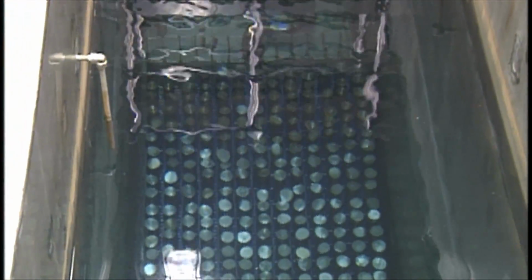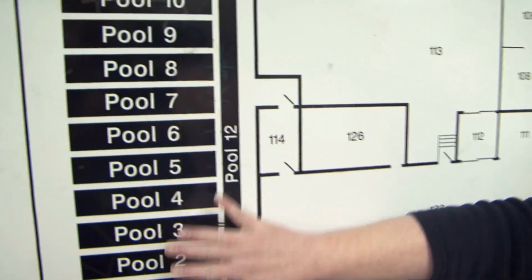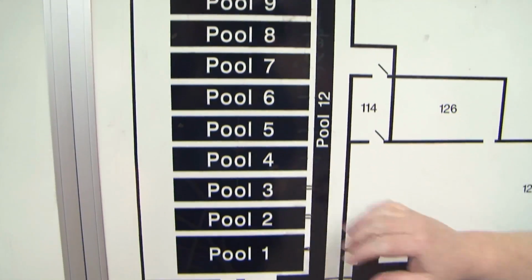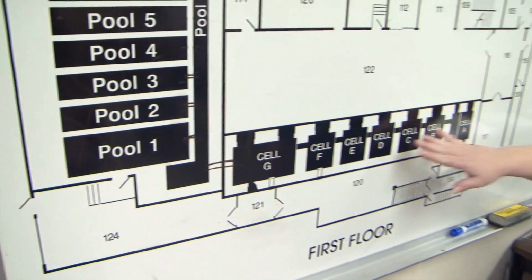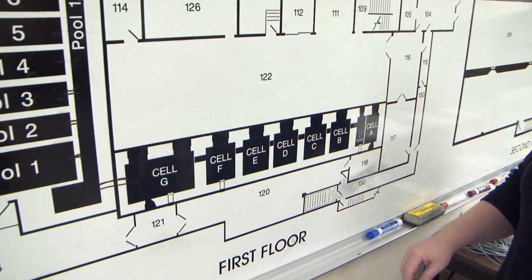So this picture is a diagram of WESF, the first floor of WESF. You can see over here is the pool cell area where the capsules are stored. Over here are the hot cells, or the process cells, where the capsules were produced. Jan Pennick is a project engineer at WESF. She is with the Department of Energy's contractor, CH2M Hill Plateau Remediation Company, also known as CH2M.